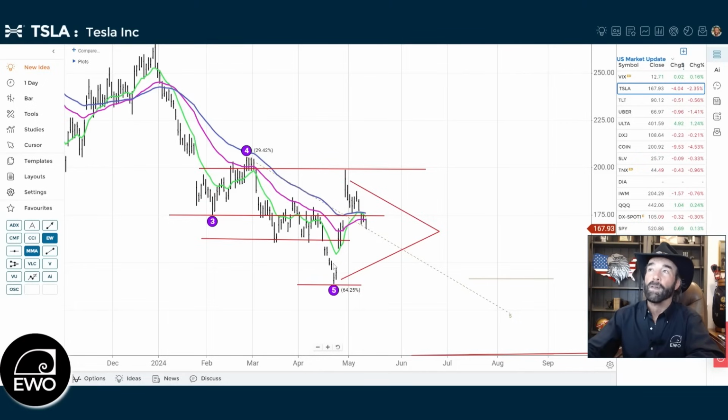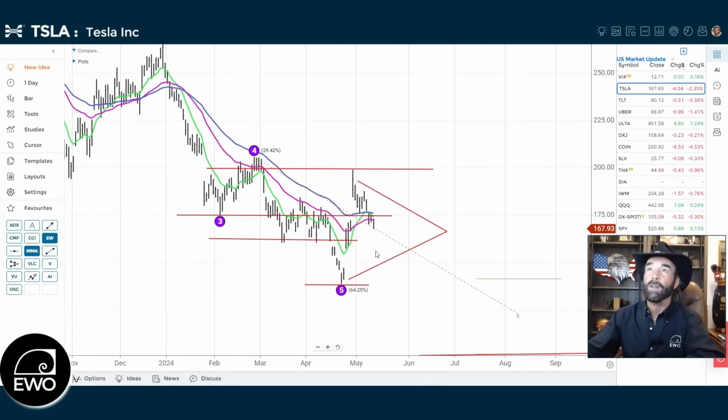We were able to hold this area down here around 150. We didn't get the Katie bar the door with Tesla, but boy, it was getting awfully close to that kind of a move. But for now, I think we're just going to have to wait and see what this churn does here in Tesla and which way we break from. It's early formation of this triangle, and it may not continue in here, but I think it's worthy to watch.